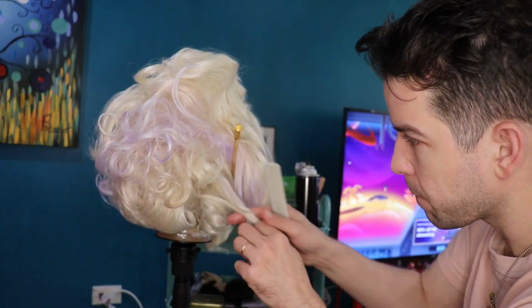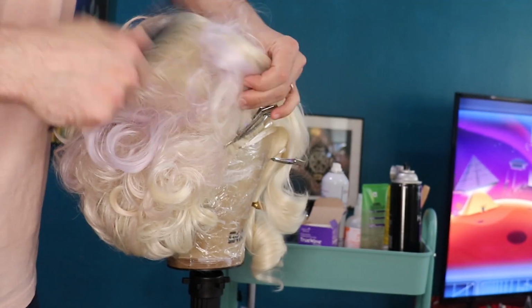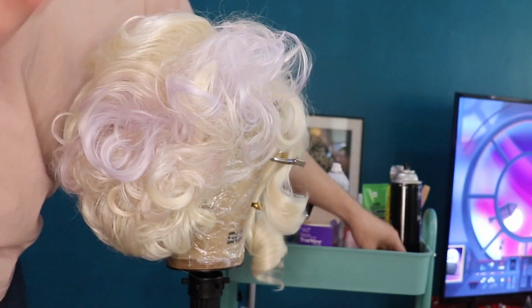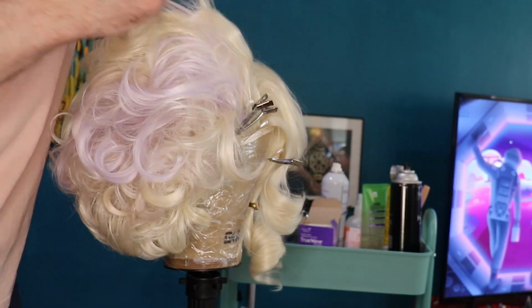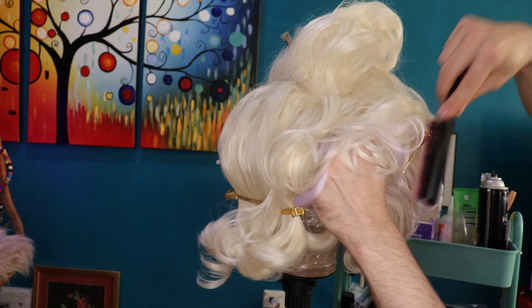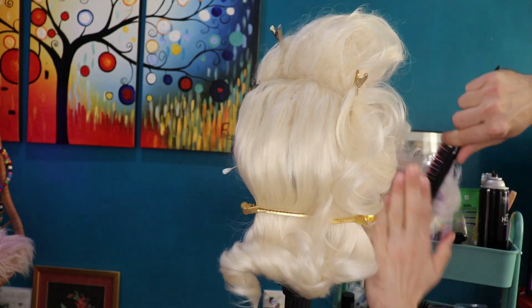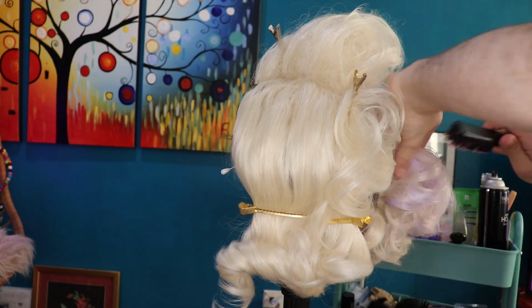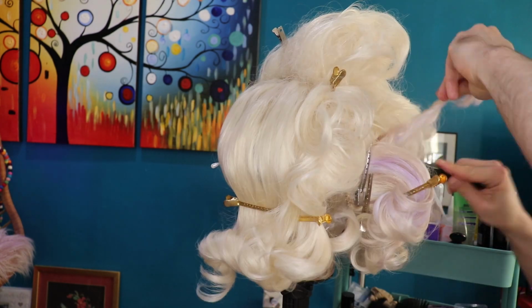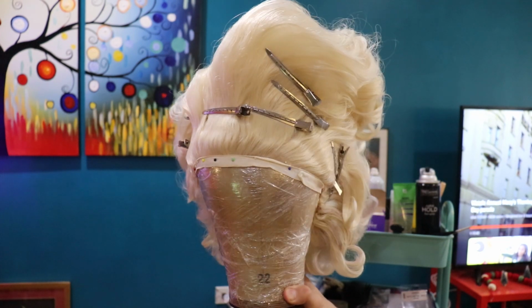Okay, here we go. Just section by section, keeping things light and fluffy, packing down with a pick comb, as well as going through with our teasing brush and really just teasing her for fill. And eventually we get back up to the front after we've nicely sculpted the sides to frame the face. So just trial and error here, a little bit of hairspray, and there she is done. We won't give you all the secrets, but that is it.